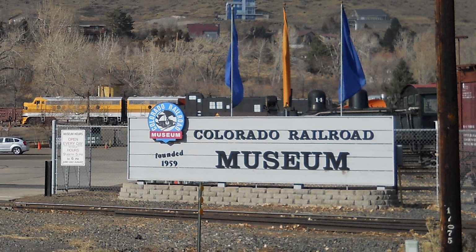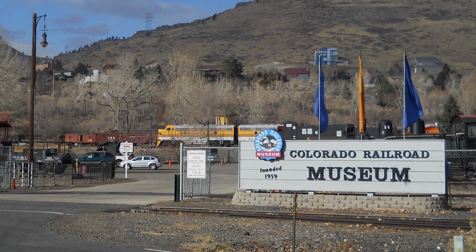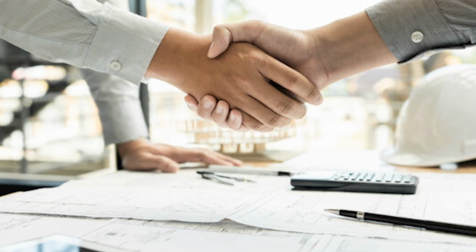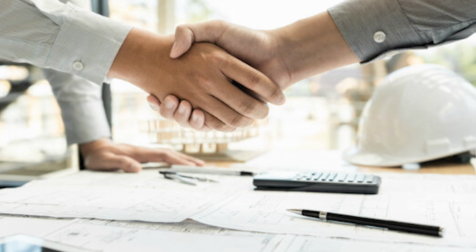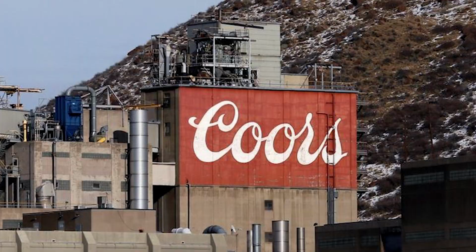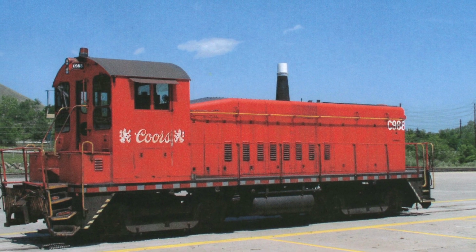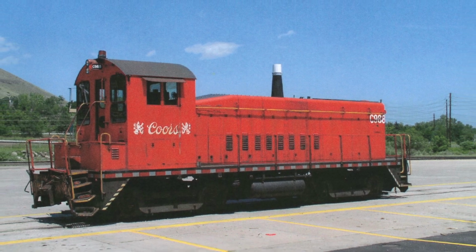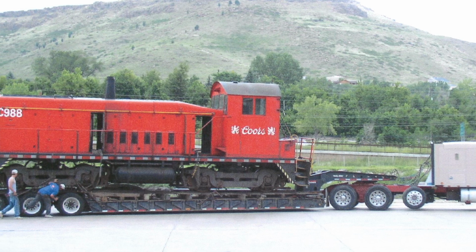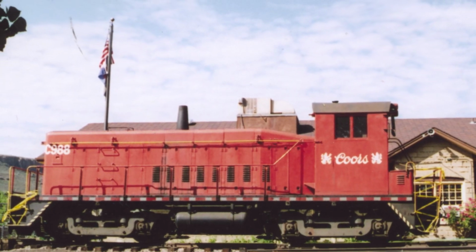Fortunately for the damaged locomotive, Coors Brewing was receptive to an inquiry from the Colorado Railroad Museum. Would the company be willing to donate it for display? The answer was yes. Coors went to work, removing the locomotive's mechanical and electrical components. Readied for its new life as a museum exhibit, Coors Switcher C988 in August 2004 was loaded onto a flatbed trailer for the short trip to the museum. It was displayed initially on tracks immediately east of the main depot building.